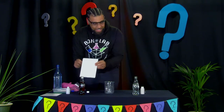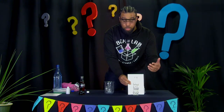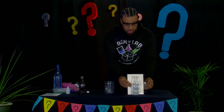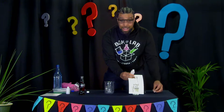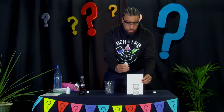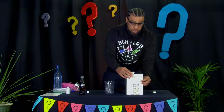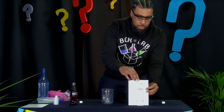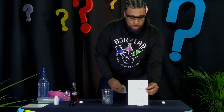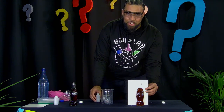There you go. Just for those of you that missed it, I'm going to do it again. So just remember, what we've got in here is a solution of iodide ions. We're going to oxidize them into iodine. And the reason it turns a blue or black color is that we have a starch solution. The starch binds to the iodine and turns blue or black. Wow. Oh my God. Instant cola.